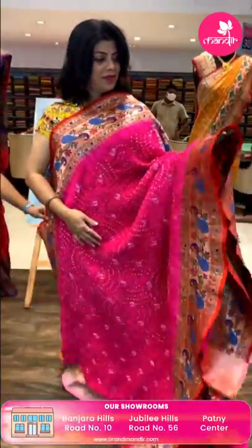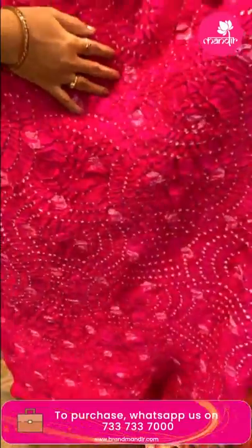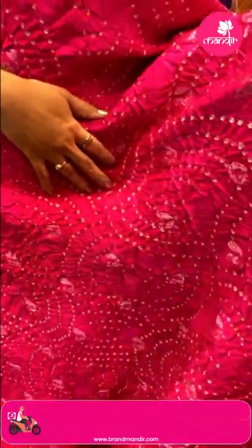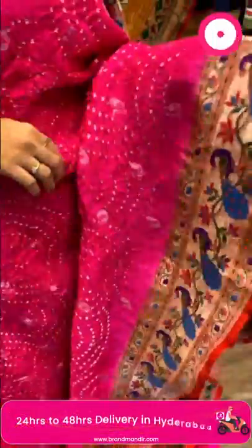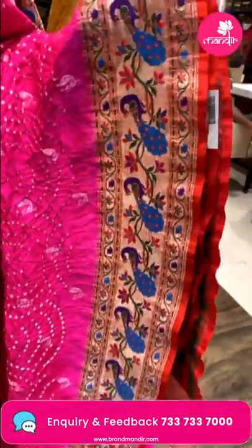Wow. Lovely Banarasi Paithani. Pure Banarasi Bandini, pure silk. Heavy Banarasi, quite all over Bandini buttas and lovely peacocks, rich Paithani Banarasi. And look at the border, rich kadi, peacocks and floral vines with red edge contrast.